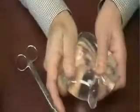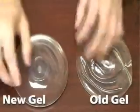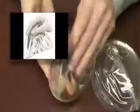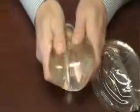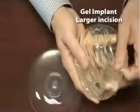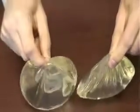It does this because of the cohesive gelatin-like substance. It acts more like a solid than a liquid. Here's a photo of a breast implant cut in half, and it plainly shows how the material holds together uniformly while still retaining the natural give of breast tissue. Since the gel-filled implant comes pre-filled, a slightly larger incision size is required. A saline implant is inserted in a deflated state and the incision can be made smaller.